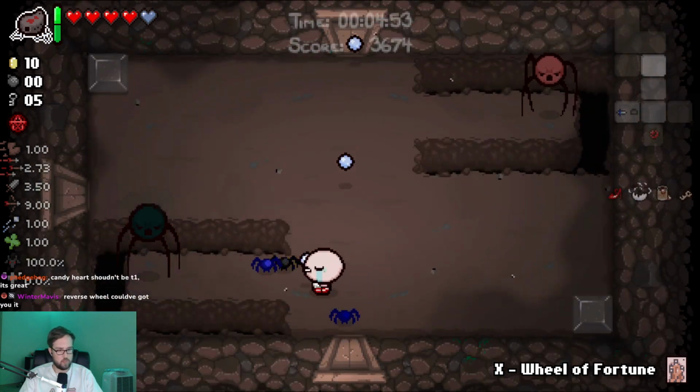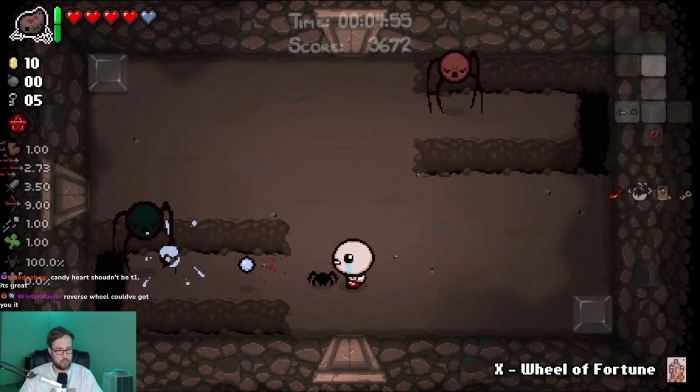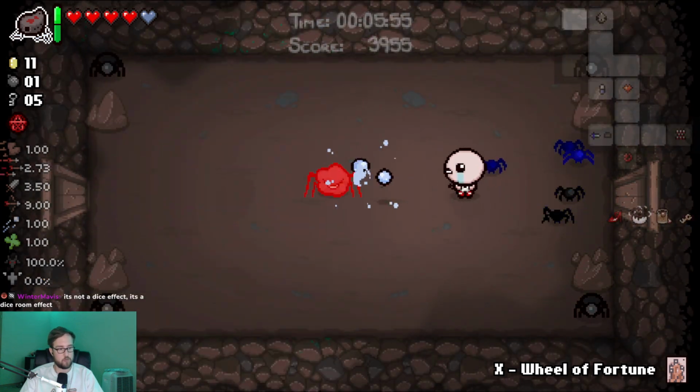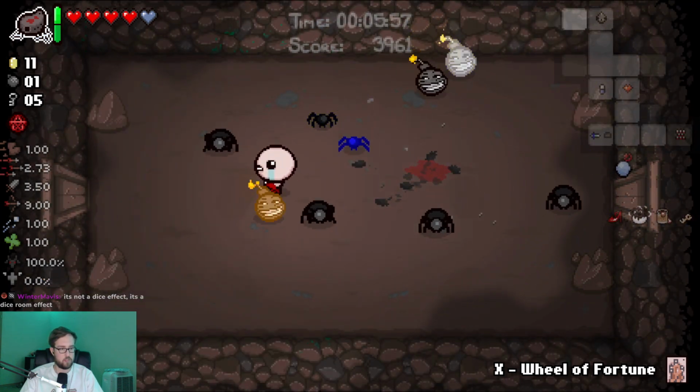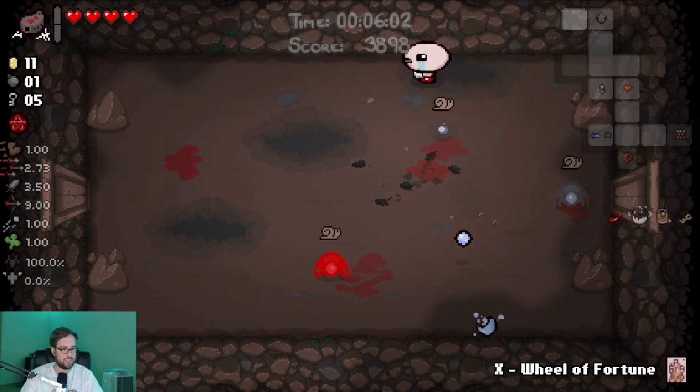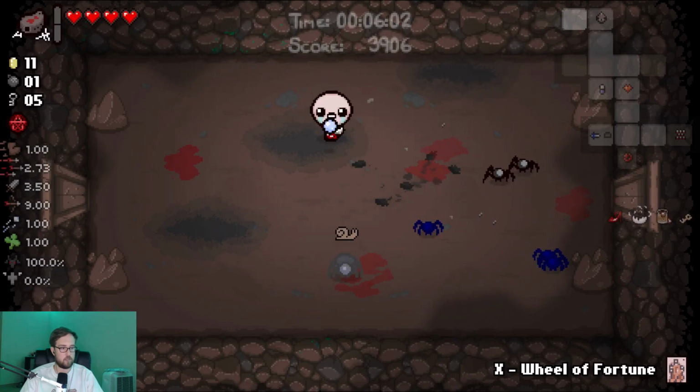On caves, things finally start to get tricky. Enemies start having much bigger HP pools, looking at you fat spiders, and there's just more enemies in general in small rooms. So with rising health pools, more enemies charging at me at once, and my damage being pretty much permanently stuck at 3.5, things are starting to get a lot trickier.